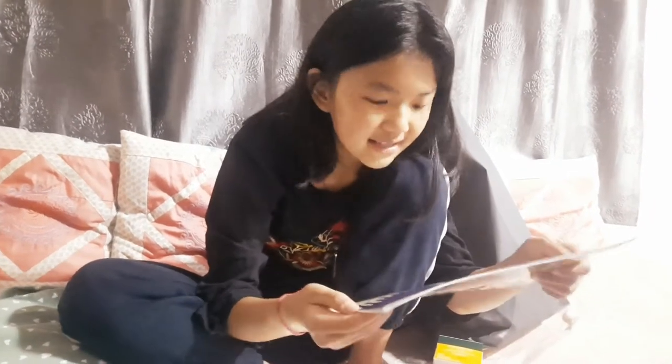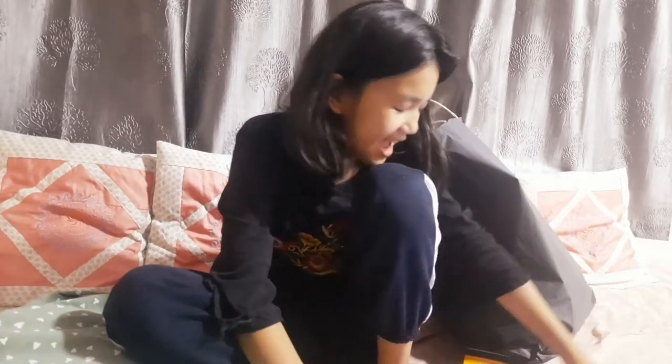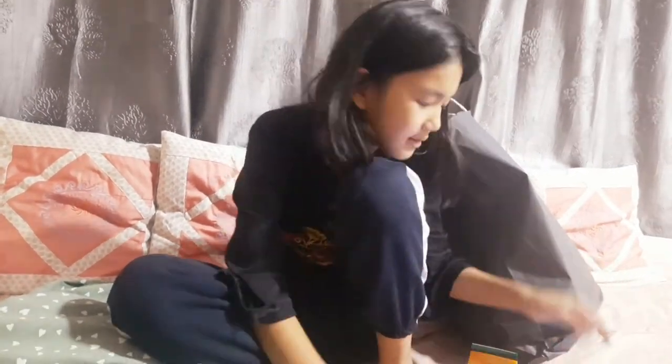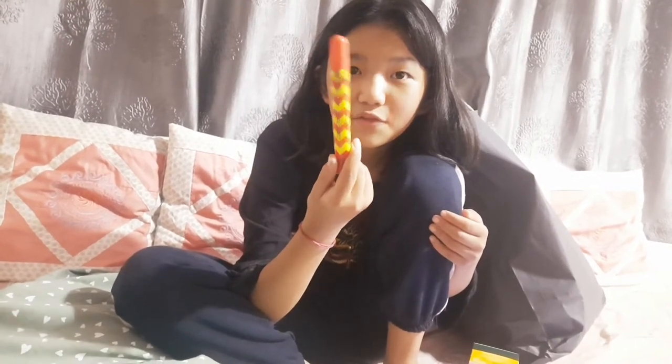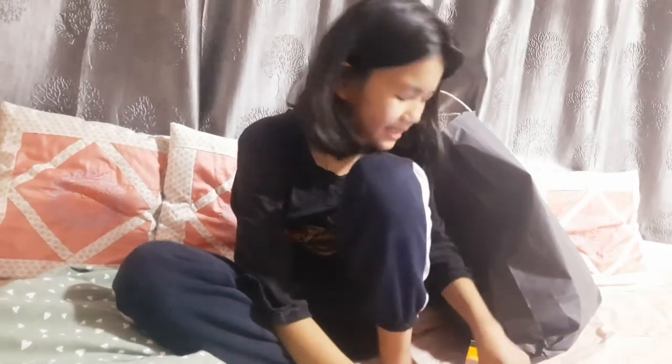Very white. I really like this, and I'm just going to keep the wrapper because it's kind of beautiful. So guys, I got a drawing book, this cute pencil box, this wonderful red pen, and ooh, this glue. This is super fixed. I've never seen a glue like this before, actually. This is the first time I've seen this. And I got a rubber.